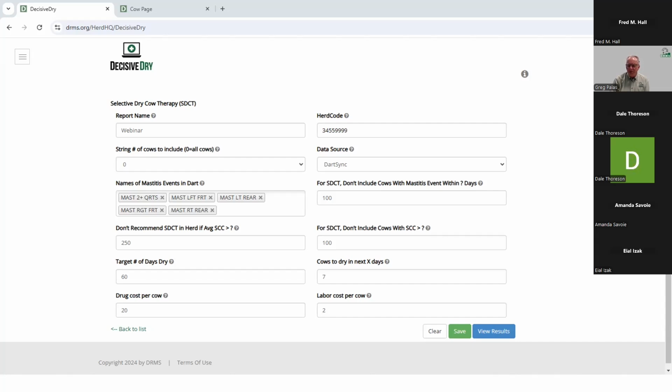Whether it be in your fresh group, late lactation group, or your older cows, younger cows. So there's some other Herd HQ products that can help you with the cell count if you are determining that you do have a cell count problem, that Decisive Dry doesn't help you determine where that problem is. But Decisive Dry can help you save some costs in antibiotics, drug treatment, as well as reducing the use of antibiotics, which has always been a real encouragement whenever possible.